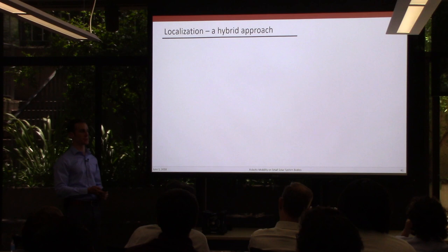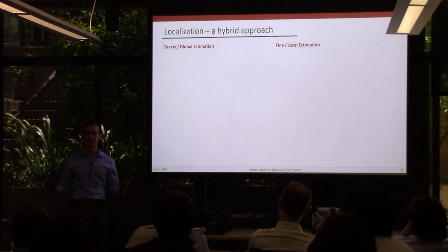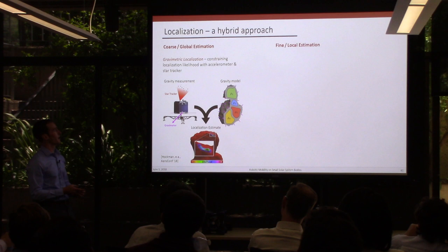So we break it down into two phases, two approaches. On the one hand, you have the localization problem where the rover may be completely lost on the surface. You have no idea where it is. This was the case of the Philae lander when it bounced and the team had no idea where to look for it. In the other case, you might have a very good idea of where the rover is in general, but you want a very precise localization within that constraint. And so on the left, we propose a novel method I call gravimetric localization.